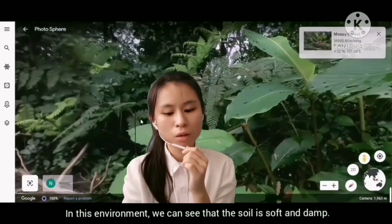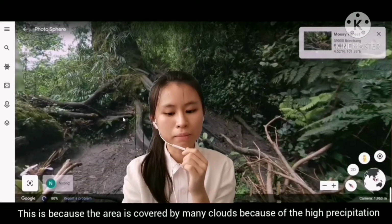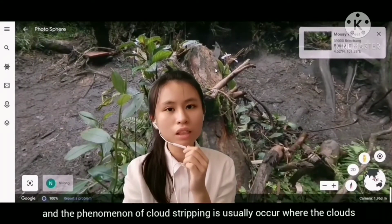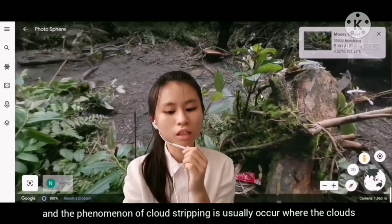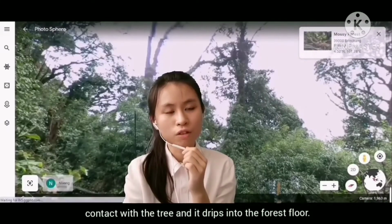In this environment, we can see that the soil is soft and damp. This is because the area is covered by many clouds because of the high precipitation, and the phenomenon of cloud stripping usually occurs where the clouds contact with the trees and it drips on the forest floor.